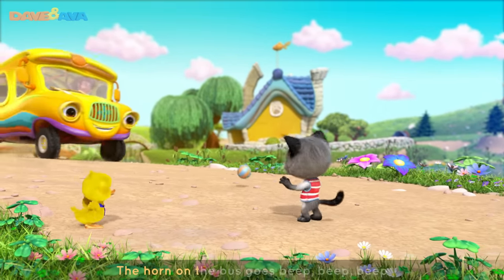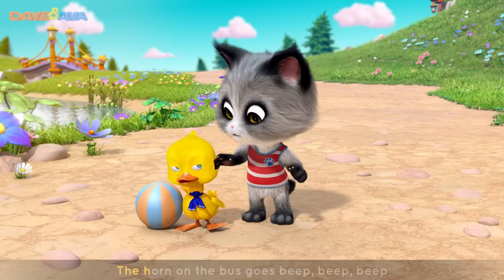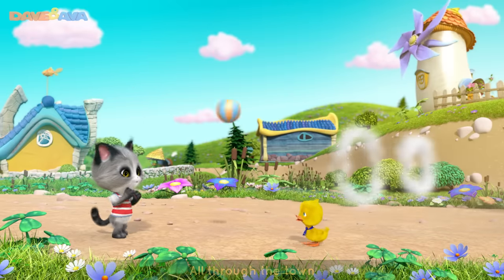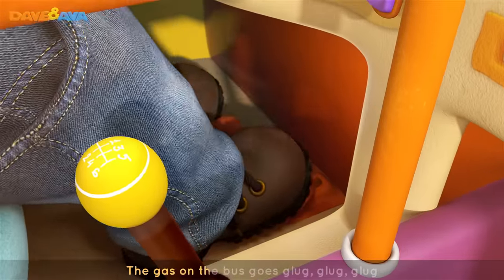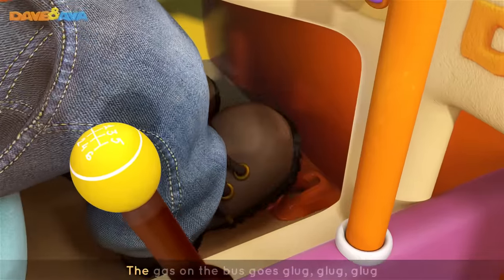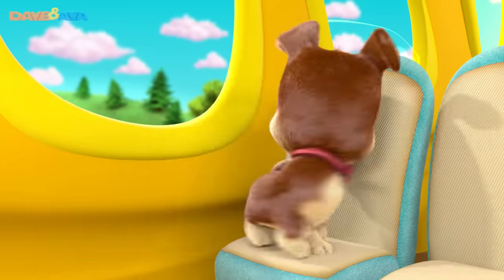The horn on the bus goes beep, beep, beep, all through the town. The gas on the bus goes glug, glug, glug, all through the town.